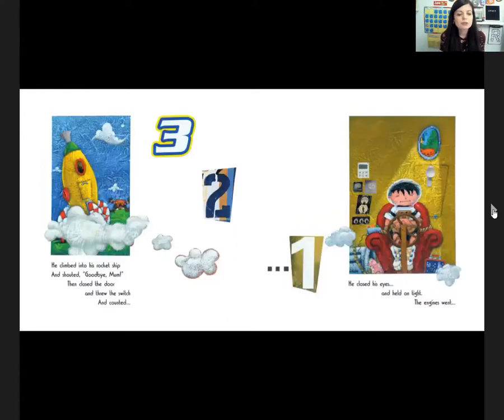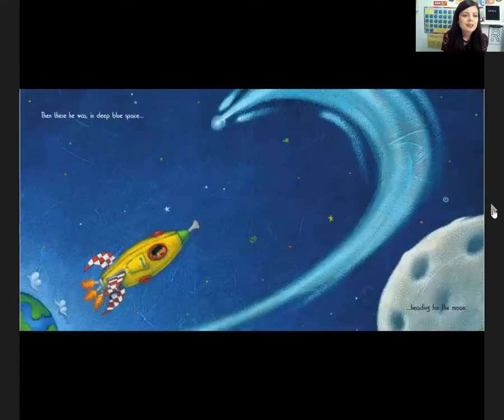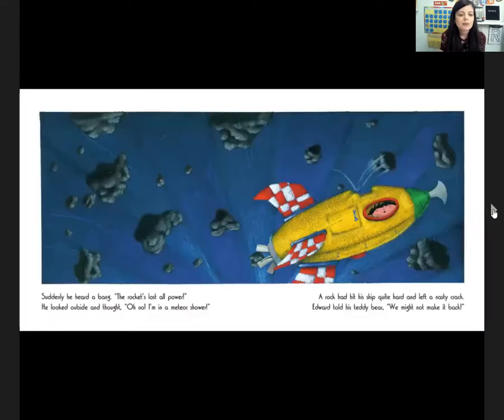He climbed into his rocket ship and shouted, "Goodbye, Mom," then closed the door and threw the switch and counted 3, 2, 1. He closed his eyes and held on tight. The engines went kaboom! Then there he was in deep blue space, heading for the moon. Suddenly he heard a bang. The rocket's lost all power.